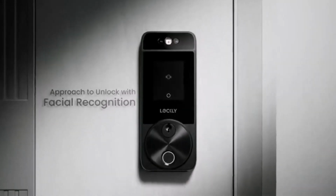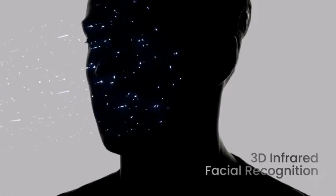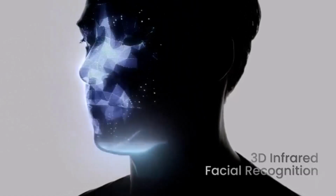Most locks failed. But 5 of them, 5 stood strong against everything we threw at them. One was so secure, it broke our tools. Before you buy a lock that's more convenient than safe, you need to see this.